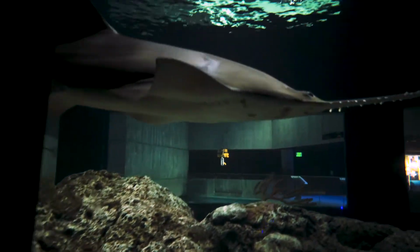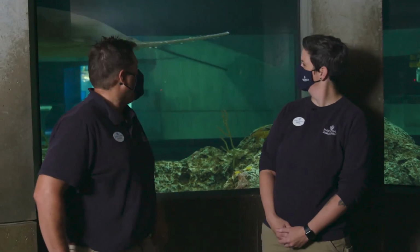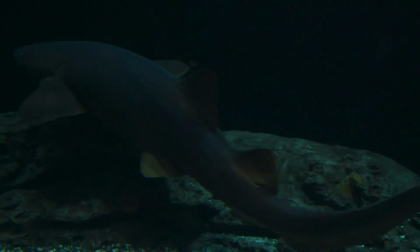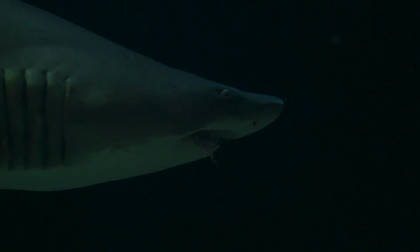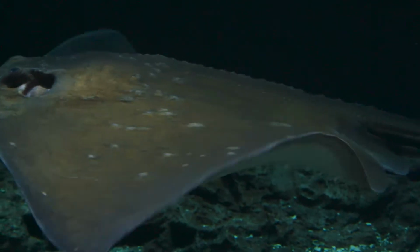A lot of training goes into how we feed them, how we work the exhibits, how we clean the exhibits, as well as when we do annual physicals and make sure that they're good and healthy. All sharks and rays are species that are imperiled and they need our protection, and we need to highlight them so that we can show the public what the threats are for them.